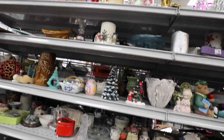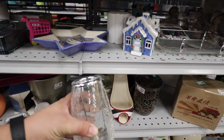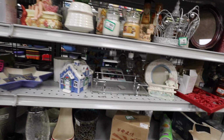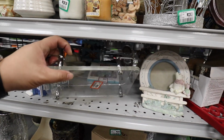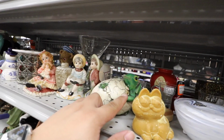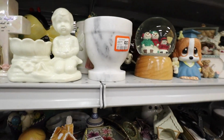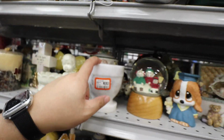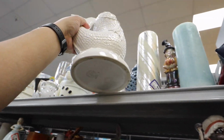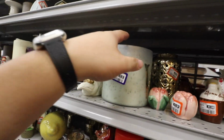Start off in the knick-knack section, see if there's anything here. I love this crackled glass. They have these Anthropologie glasses that look like that, and they're so pretty. This little thing is pretty cute. Plastic. A little dinosaur, or no, dragon egg. A mortar, no pestle. Oh, this thing looks like a vase. Made in Portugal. Well, it's like a pitcher, but I think you can use that. You can use it as a vase too, for sure.